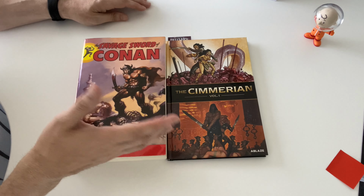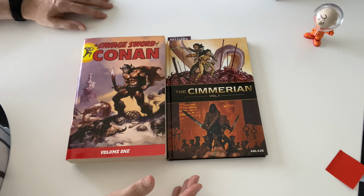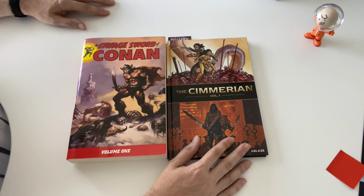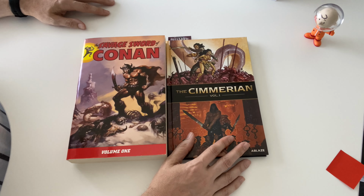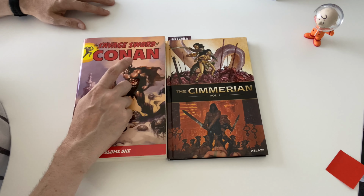Now, do I think a dinosaur is worth saying one is better than the other? Probably not. But when you're saying to yourself which one's closer to the original, I think hands down it goes to Savage Sword on this one. I think Ablaze did a good job doing a modern interpretation of this, and I have no issues with that interpretation. I think it's a cool story. I think it's a cool standalone. But if you were to say to me which one is closer to the Robert E. Howard, I would put it on the Savage Sword 100% of the way.